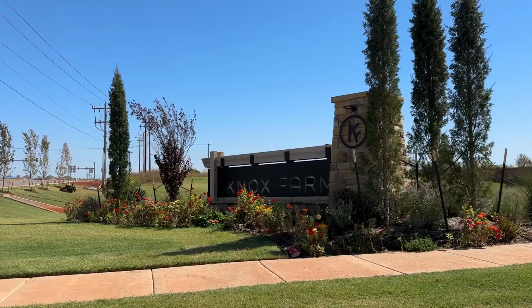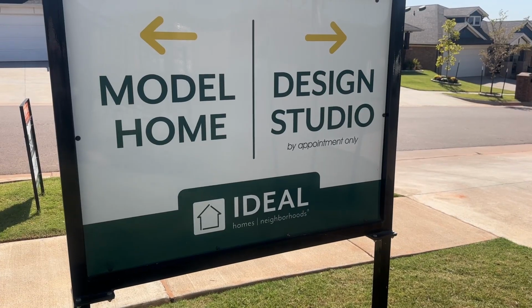It is on the western side of Edmond, right off of Portland, in a new neighborhood known as Knox Farms. And this is an Ideal Homes neighborhood. They built some really beautiful homes. This neighborhood in particular, I think, is really unique because we're seeing some of those brand new houses in the upper 2s, lower 3s, all the way up to higher 3s into the 4s. But you're getting a lot of good options, I think, of some new construction homes, really cute homes.